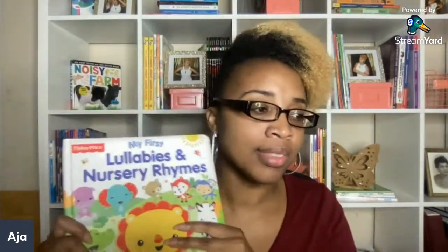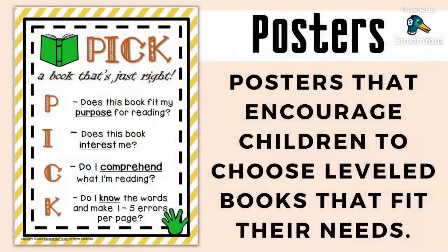Dear, was it? Yeah, "Drop everything and read." But if you just told me to do that, then I could say, does this fit my interest? Well, I'm just reading for fun and I like the picture. So yep, it fits the purpose for reading. She said I had to read for fun.